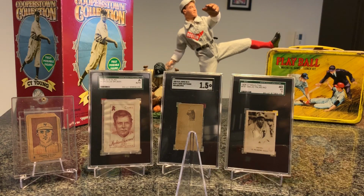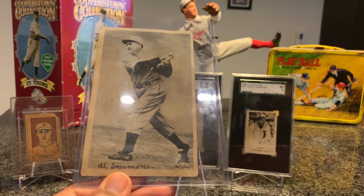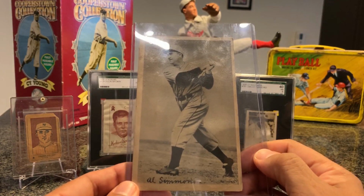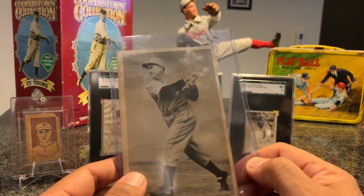Next up, I have 2 cards from one player. The first one I'm gonna start it off with is my 1936 National Chicle card, R313 of Al Simmons. Al Simmons played 20 years, mainly for the Philadelphia A's. His nickname was Bucketfoot Al.